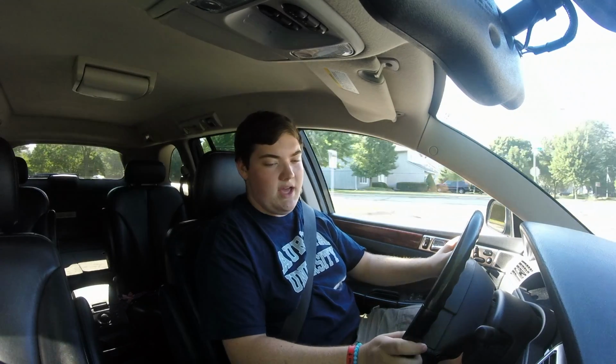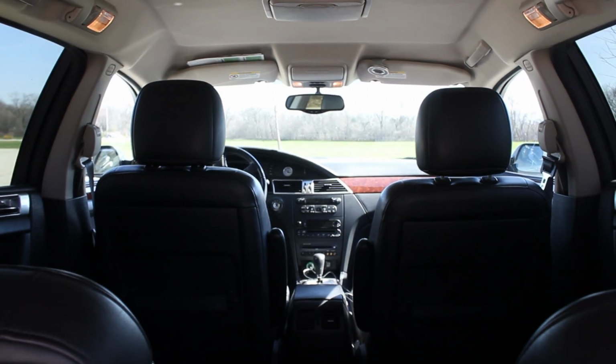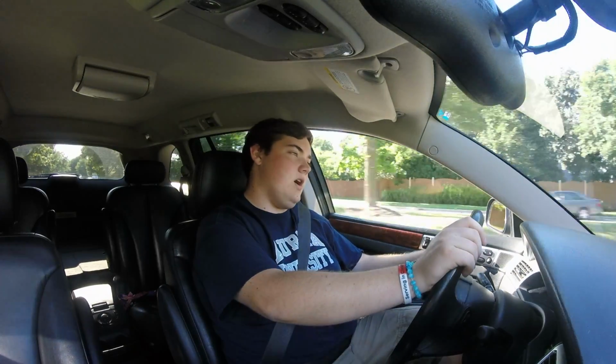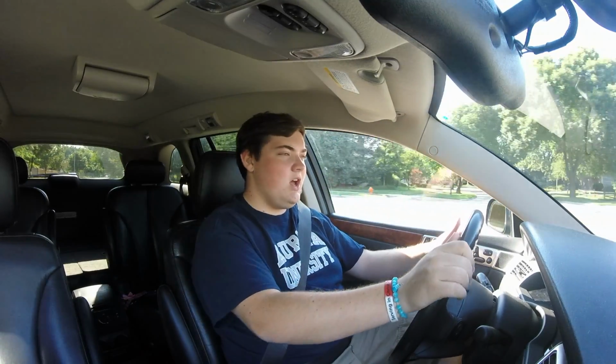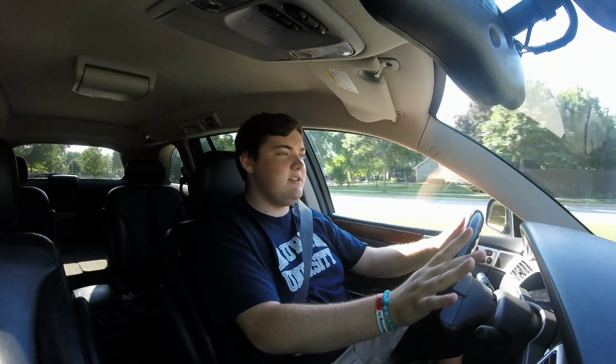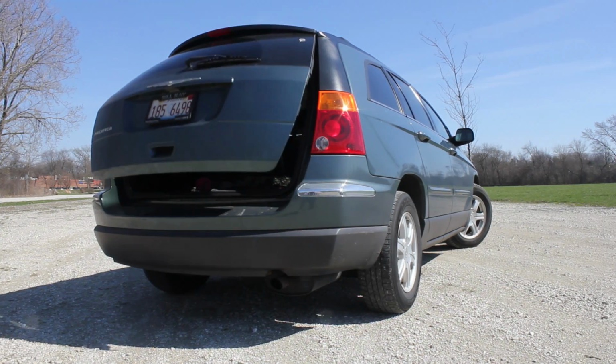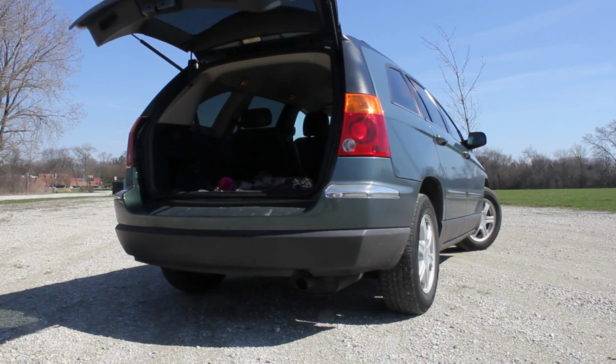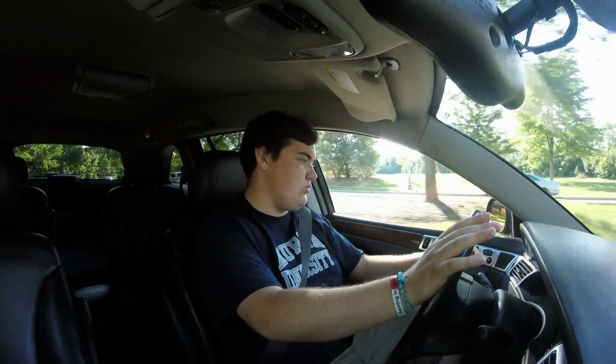So in terms of interior and amenities, it has an all leather interior. Like I said, the 2004, there was only one model of it. And all leather interior, wood grain on the dash, heated seats, air conditioning, power lift gate in the back, 3 rows of seating that fold down, which is really handy.